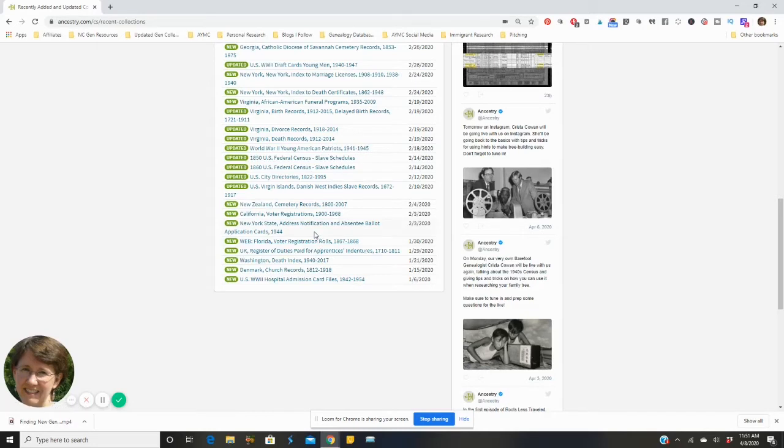Oh, this New York database. Address notification and absentee ballot application cards for 1944. Well, that's a very specific database. Absolutely. But it makes me wonder. No, I'm not researching New York ancestors, but could something similar be available in my area or the area where my ancestors lived? So that would be perhaps another line that I would go and look toward.